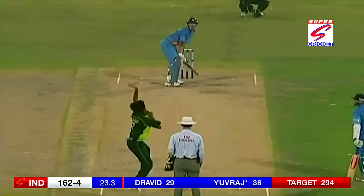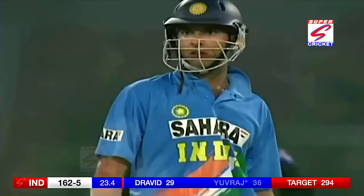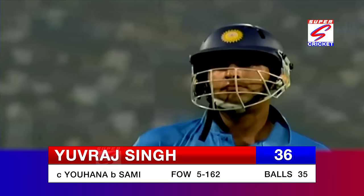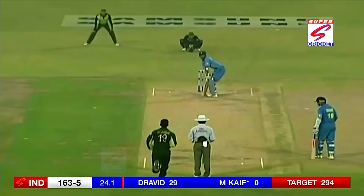Well, it's been carried. He's taken a blinder, to say the least. It looked a good shot. Short pitch delivery. Didn't get up over the top of it. Rolled his hands. And well caught, sir. Brilliant. The talented Yuvraj Singh goes for 36. He's looking heavily at the way he bats here.